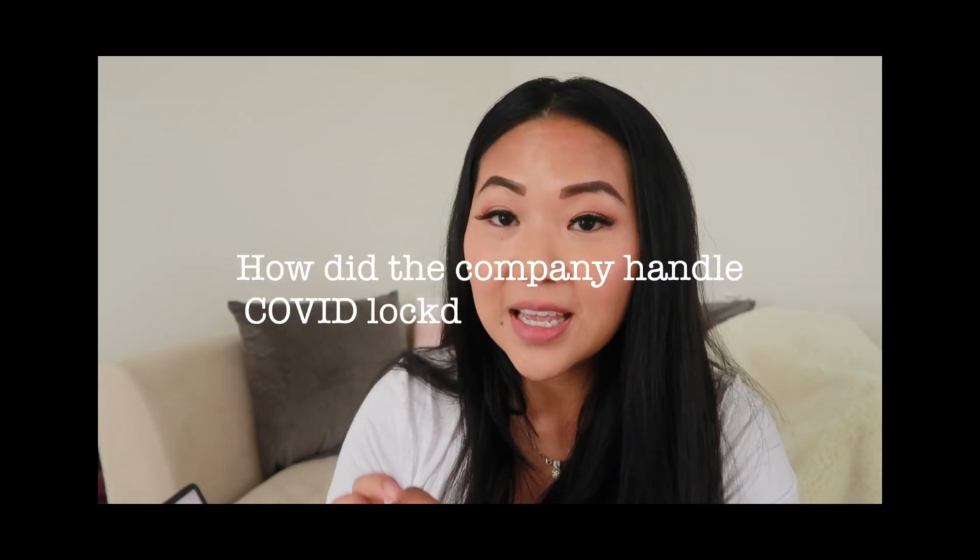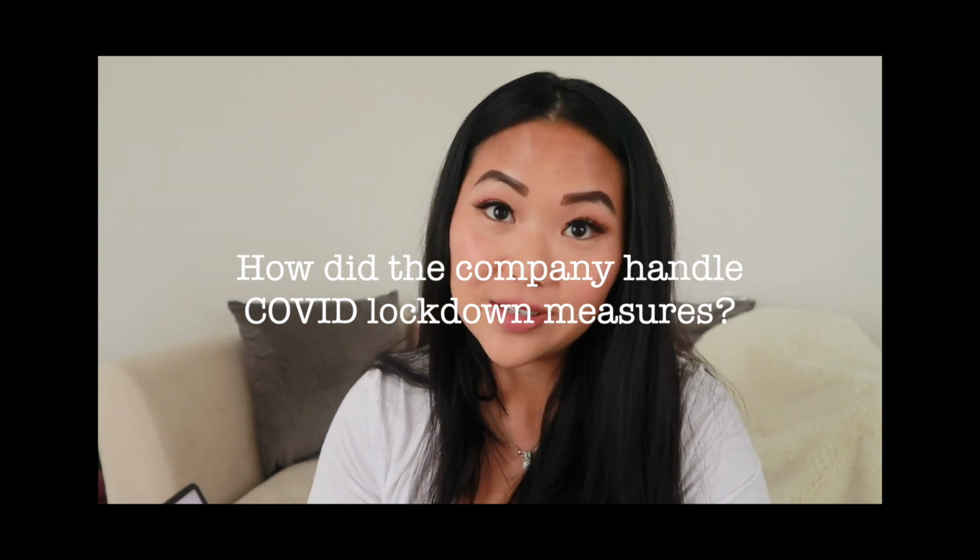This is a really good question, and I think you should ask: how did the company handle COVID lockdown measures? That is very telling of how agile a company is in moving their operations to remote, if they cared about their employee safety, and how invested they are in health and safety, but also just procedures. I think that is a fabulous question for anybody to be asking after this crazy year that we had. So yeah, those are my tips and tricks for hopefully acing your interview in a remote setting.